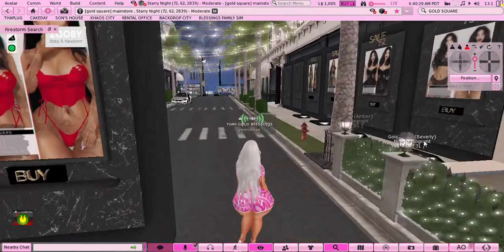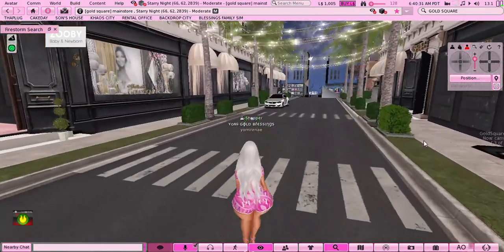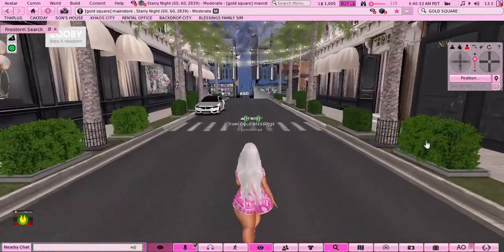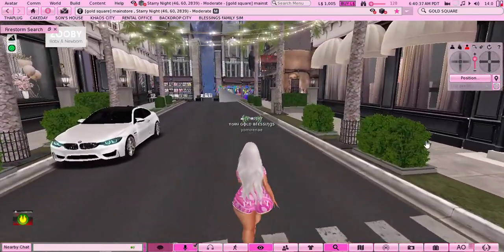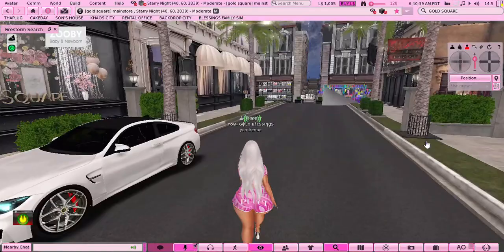So the good thing about Gold Square, this whole area over here is Gold Square. I love the way she set it up. It's set up like an actual town square, which is really cute.